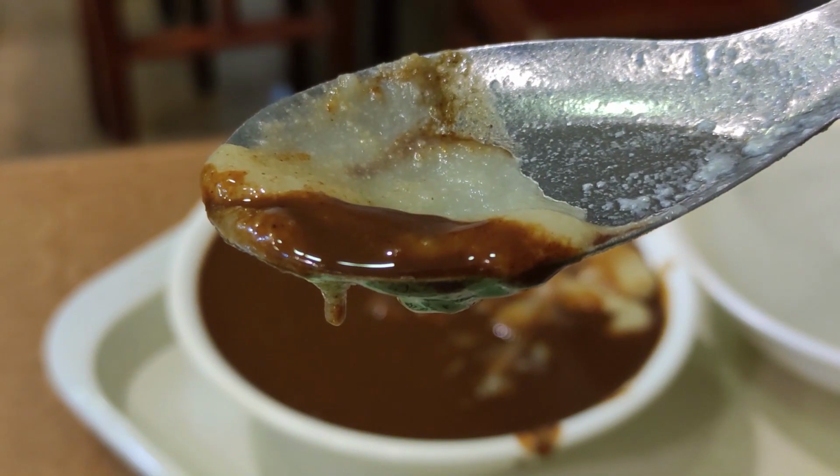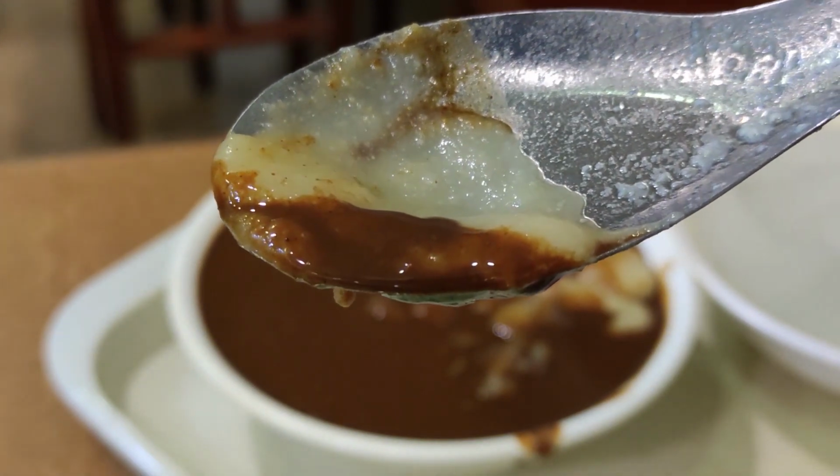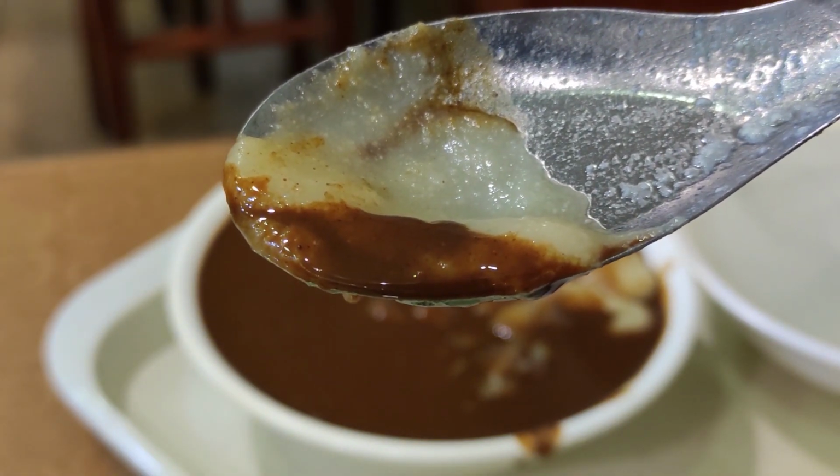Oh, this is super flavorful. Wow, the sesame paste on top, it's actually really thick, sesame, nutty, and slight sweetness. This is actually phenomenal.